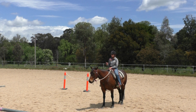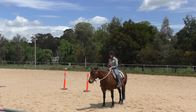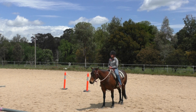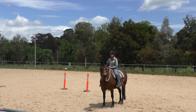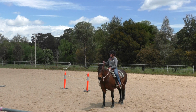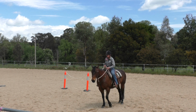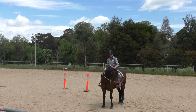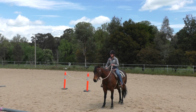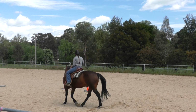And it's not only good for their body, but it's good for their mind. So if they're out and doing things and they have to think about where they're putting their feet, they're learning how to carry themselves, and they're looking around. There's stuff for them to look at which isn't just a 70 by 30 sand arena. They can actually get out and have a bit of a mental break, and build a lot of fitness and strength while they're doing that.